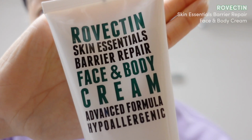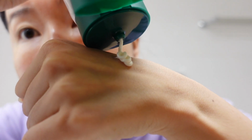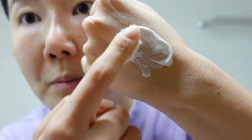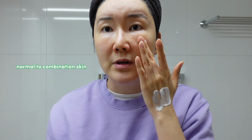These days I've been loving to use this cream. This is the ROVECTIN Skin Essentials Barrier Repair Face and Body Cream. It just makes my life easier because it's getting cold. I'll know, like, hurry up and finish my routine. This is perfect to use for both face and body. And it has a creamy texture that's not too heavy. It's not too light either, but I feel like it will be perfect to use right now for normal skin to even combination skin. And I'm just gonna apply it all over my face.